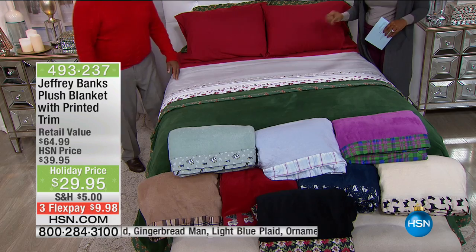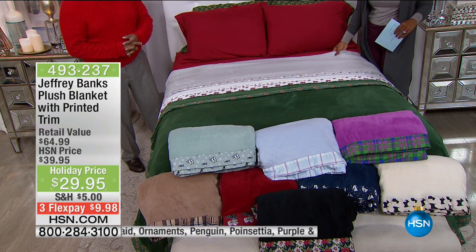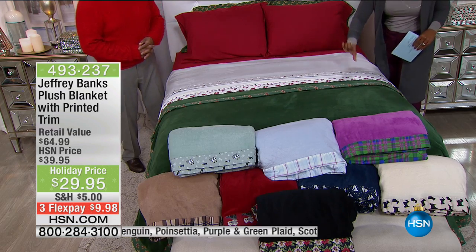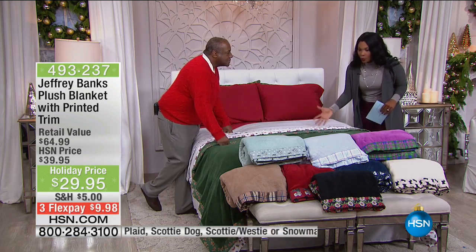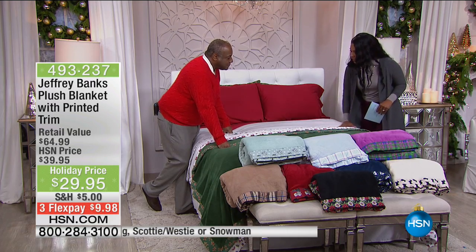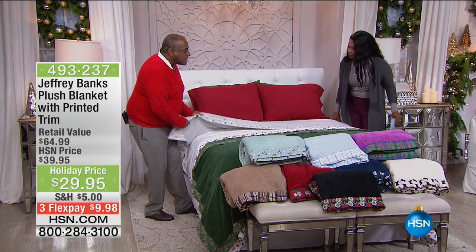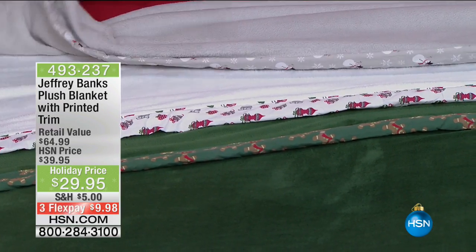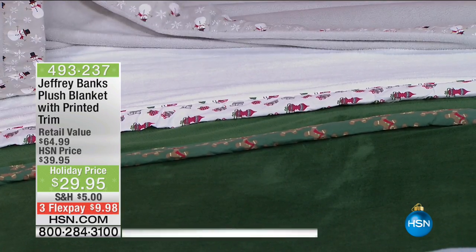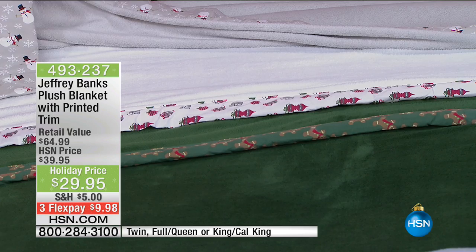It's a beautiful blanket. The blanket itself is just an amazing feel and warm and cozy. But you've got a really beautiful trim that you did in these amazing holiday prints and other prints as well for the season. So what we've done is we've taken that fabulous plush fabric that you just saw in the patchwork quilt. We've made a beautiful blanket and we've edged the blanket with our microfiber sheet print.